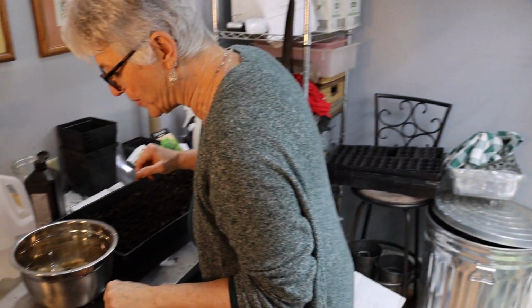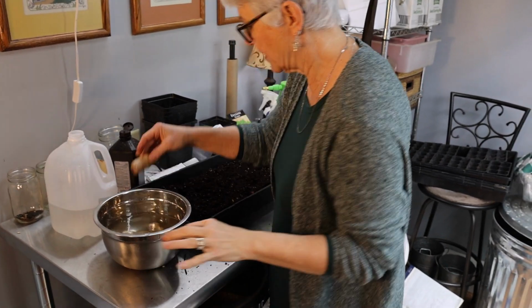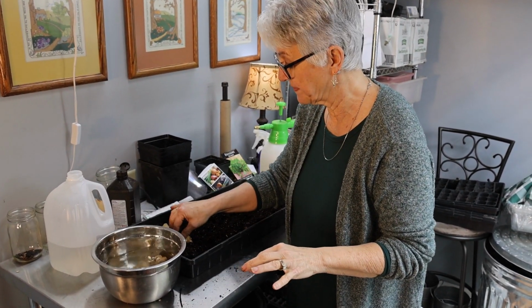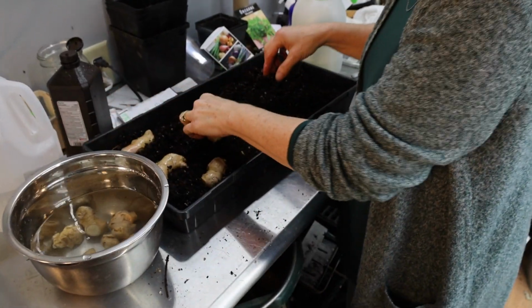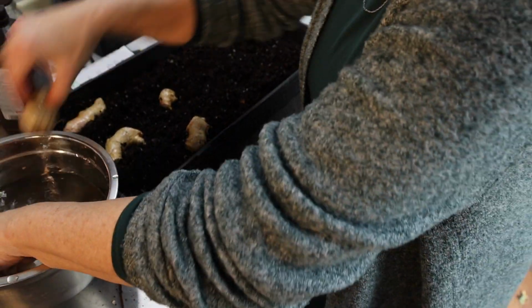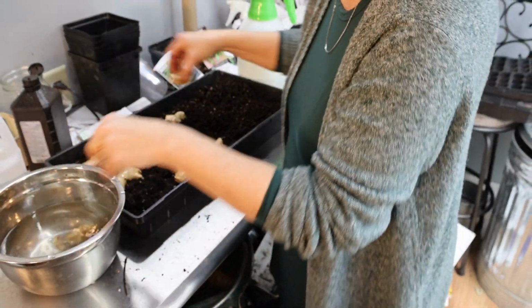Now, I think we have time. We can plant the ginger now. So, the video I watched, they just laid it in here, covered it up, and waited for the sprouts. Laid it in where? Laying it in about an inch of dirt. Okay. And you just wait until you see sprouts. So you don't cover it over? Yeah, I'm going to cover it over. Okay.